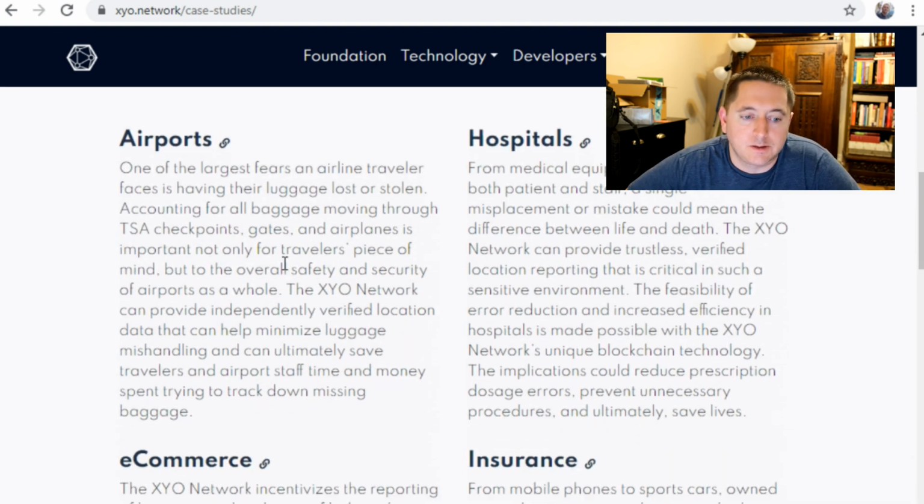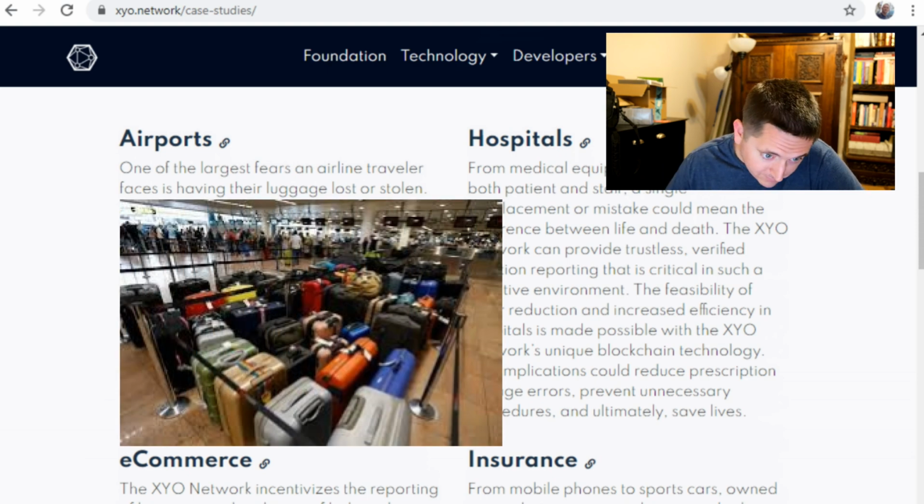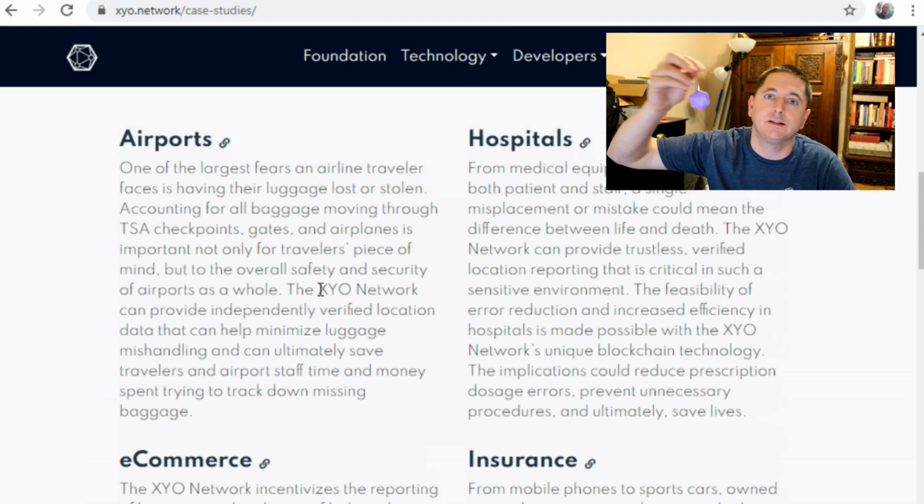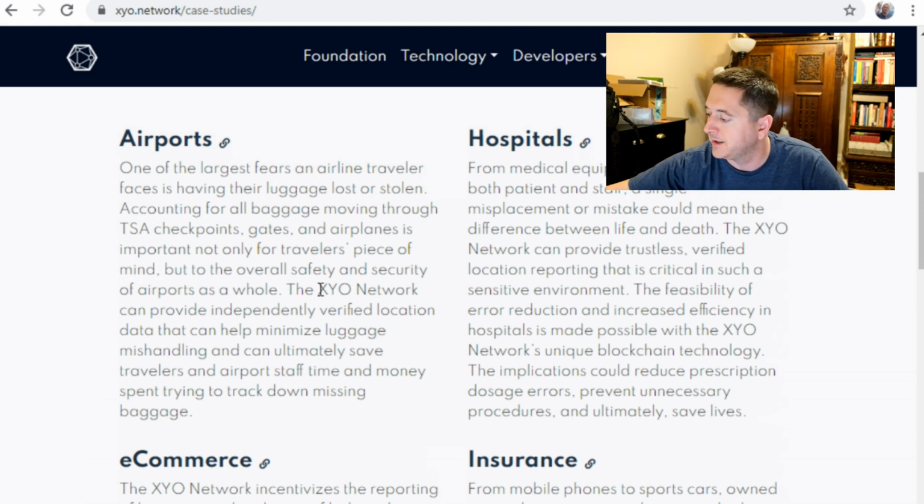So some of the use cases that they say is airports. So baggage gets lost all the time at airports, and the airlines seem to be improving, but they're still pretty terrible at it, and it really sucks to lose your bag. So XYO is claiming that by carrying around one of these things all the time, it can somehow help airlines not lose bags. I think it's a little bit of a stretch, since most people that are using this thing are driving. That's when you're going to have the app open.